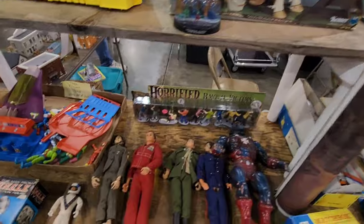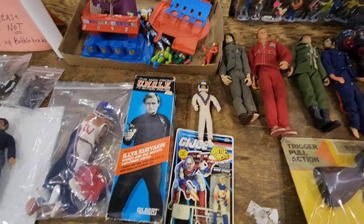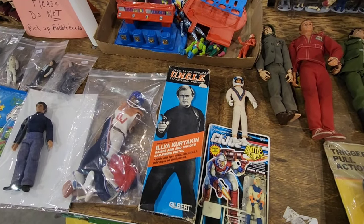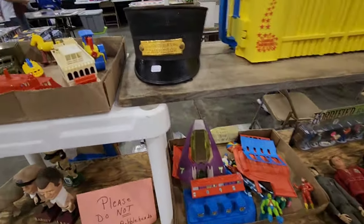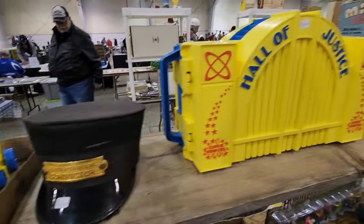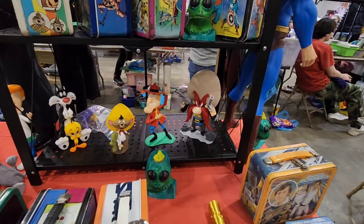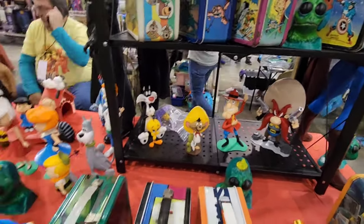Looking down here too, and I love that Six Million Dollar Man, Evel Knievel, and the Man from U.N.C.L.E. Got a nice assortment of stuff. And look at that conductor hat. That's pretty cool right there. Oh, Hall of Justice. And I love these guys. Check that out right here. Yosemite Sam. Wow. All these guys.